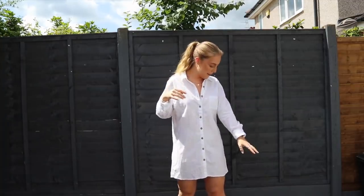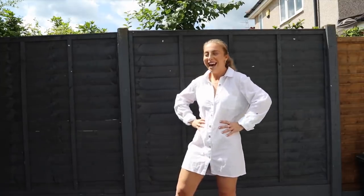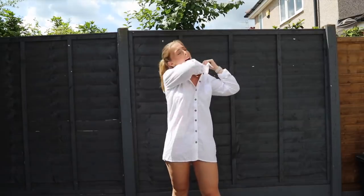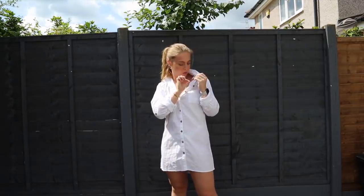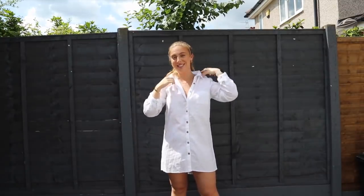I'd probably wear it as a dress in this hot weather at the moment. Or if you're, my mum would probably wear this as a top with jeans. Nice and cool material. But yeah, I'd probably just sleep in this or lounge around the house in it. Got this in a small and it is £10, which is so good.